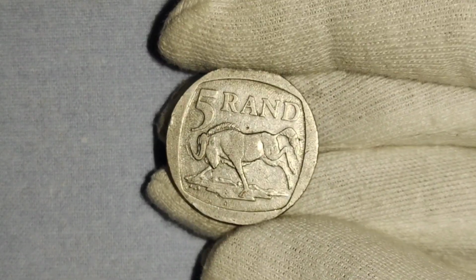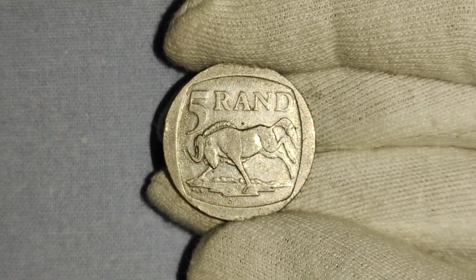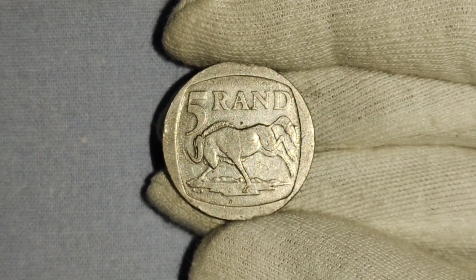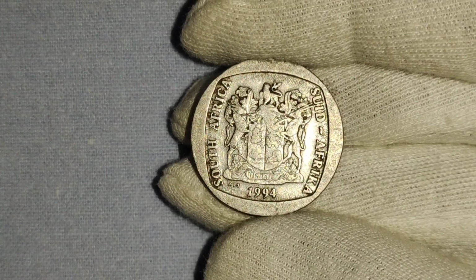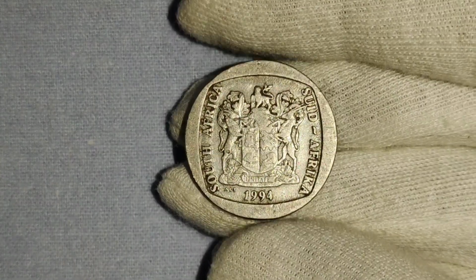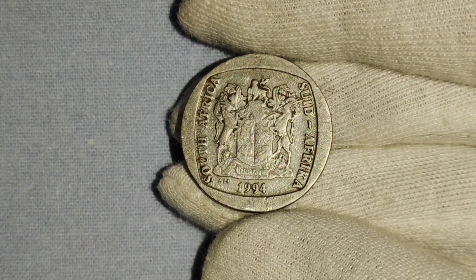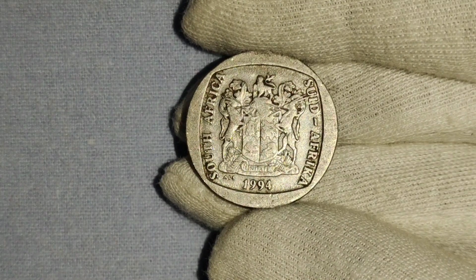These minting errors, often overlooked by the public, became the defining factor that skyrocketed the coin's value in the collector's market. Coin experts started identifying varieties like the wide rim 1994 5 Rand, missing edge lettering, and extra metal strike, each commanding higher premiums depending on their rarity and condition.